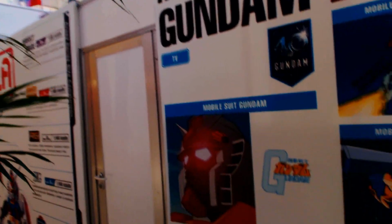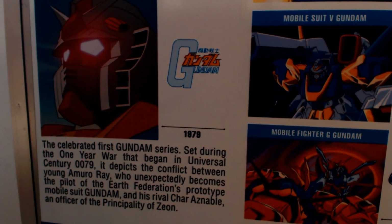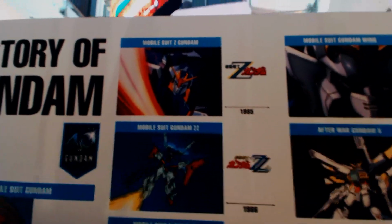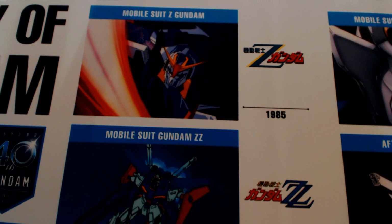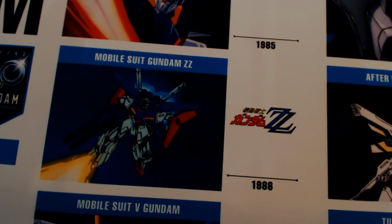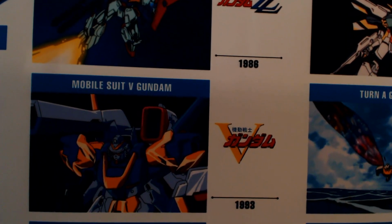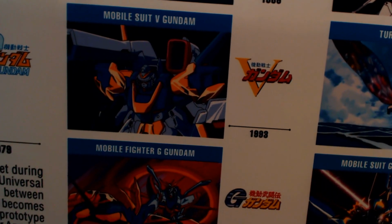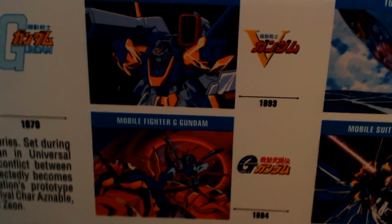Move over, and this is the history of Gundam. I love it, because obviously this is our 40 years of Gundam this year, 40th anniversary. Starting with the original. And then you move on to Mobile Suit Zeta Gundam, which quickly became a favourite of mine. Like 1985, I was only 3 when that came out, and I didn't see Gundam too many years later. Double Zeta Gundam, 86. And then it was a long stretch to Victory Gundam in 93.